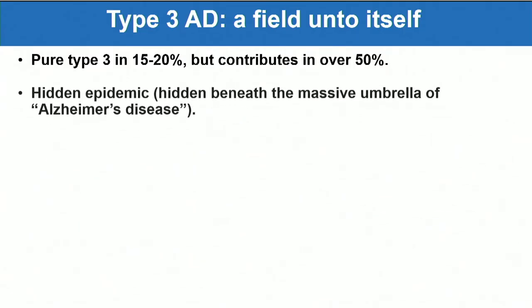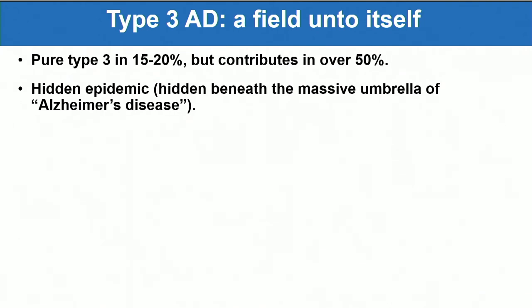So type 3 is the tough one. This is a field unto itself. About 15 or 20% of the patients have pure type 3. These are typically the non-amnestics, but it contributes in over 50% of people. It's truly a hidden epidemic. We didn't see this when I was training. And so I think what's happened is this has been on the increase, and it's been hidden under the umbrella of Alzheimer's.